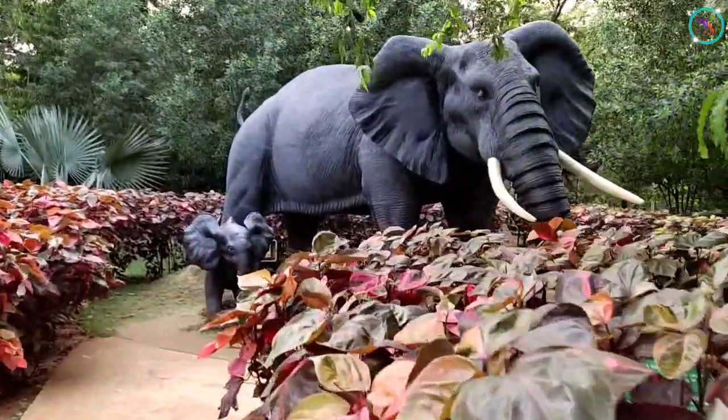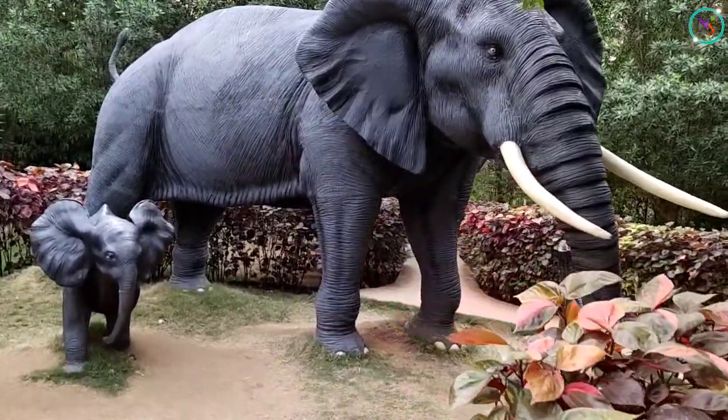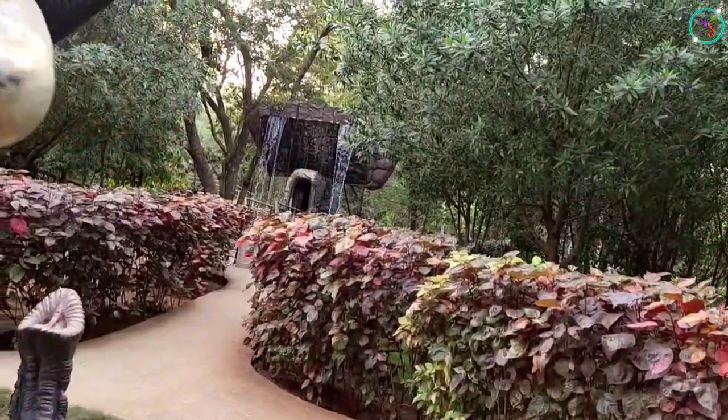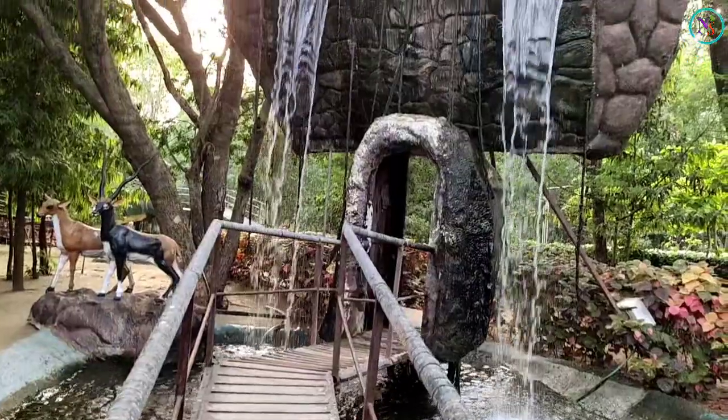Wow, I like the way they made all these things accessible for photos. I'm crazy for pictures. Wow, this is awesome. Now you can see the way there. From there we have to go inside, and they kept a small waterfall like thing here. Let's go inside. And there is a lot of park around so that we can sit with friends and enjoy like a small picnic.